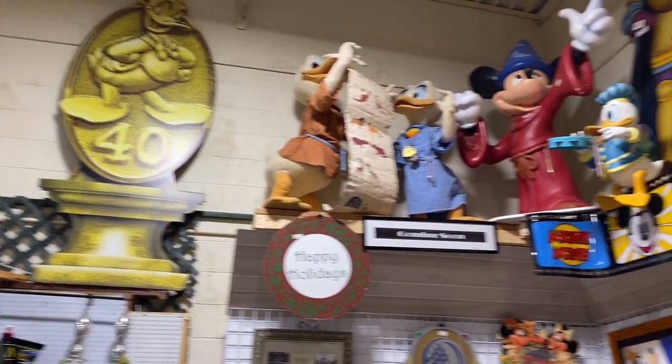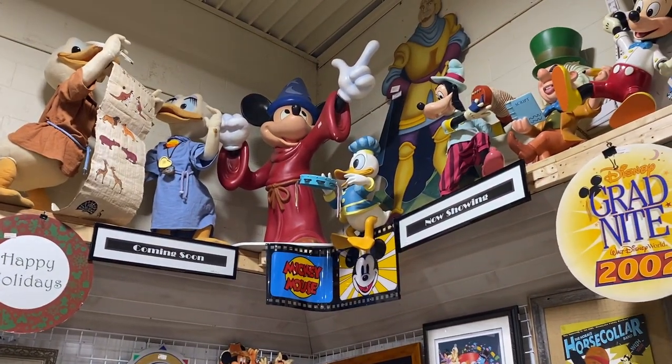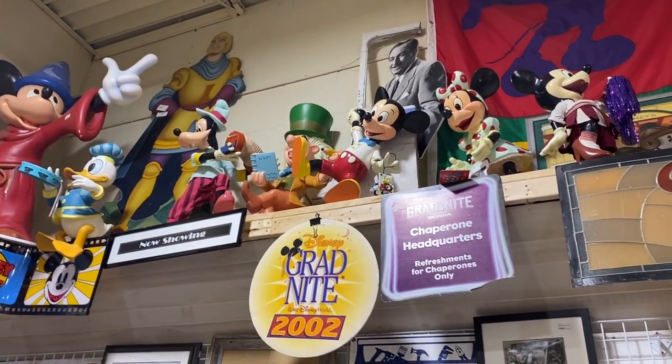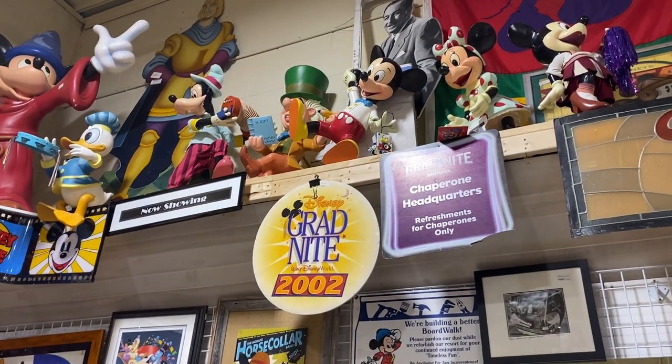$25, $40. There's some statues here. Original piece, it says. I'm not sure what it says because it's a really small tree, but it says original piece. So that definitely came from the parks. Yeah, cardboard of Walt. It's like a standee. Chaperone Headquarters, Grad Night, 2002. It's the year I was born.